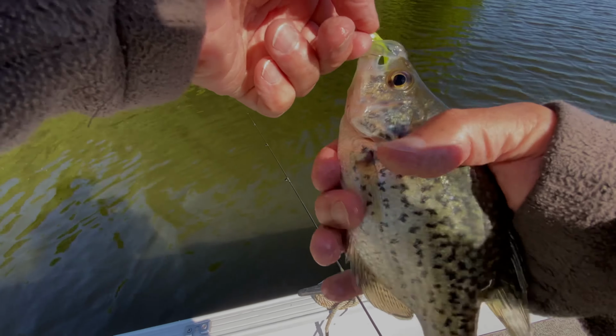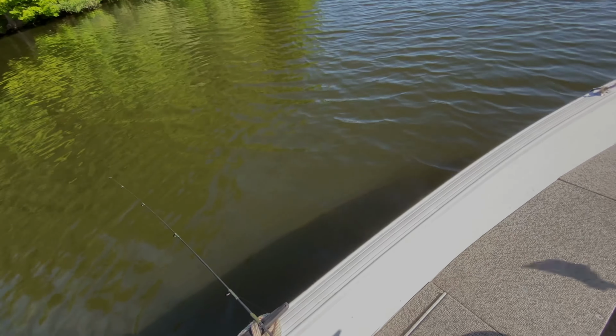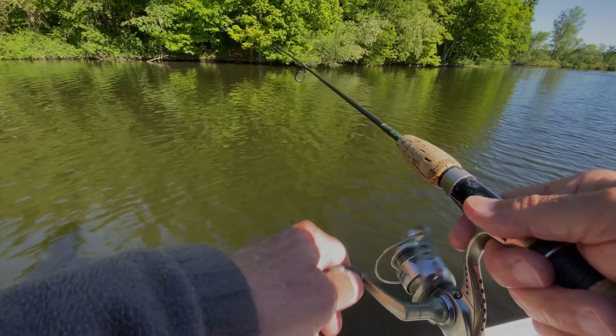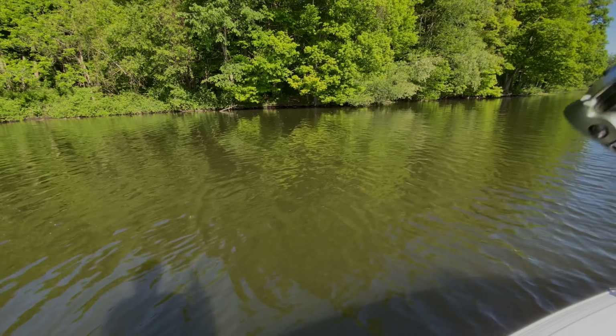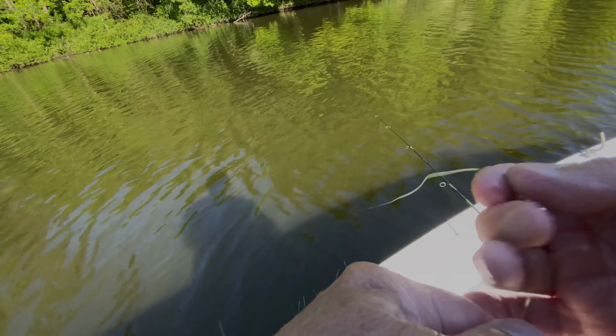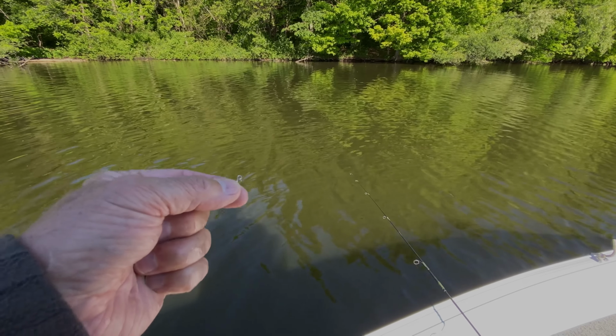He's about 9 inches, 9-10 inches. Put him in the live well. Oh, I broke my jig off. No, I didn't break it off. I have a little snap on here, which makes things nice. I don't know if you can see that, but there's the little snap.